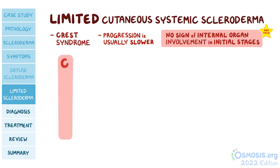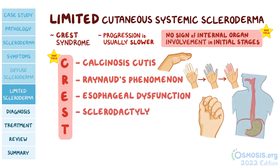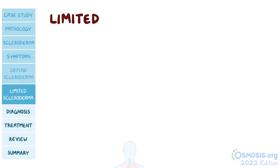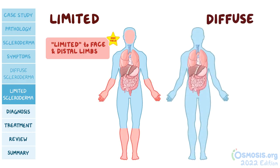Remember that there are 5 key symptoms of CREST: calcinosis cutis, Raynaud's phenomenon, which is usually the first symptom, esophageal dysfunction, which is actually common in both types, sclerodactyly, and telangiectasia. For the skin manifestations, a high-yield concept is that in the limited type, it tends to be limited to the face and the distal limbs, meaning below the elbow and knees, whereas in the diffuse type, it can affect the entire body.